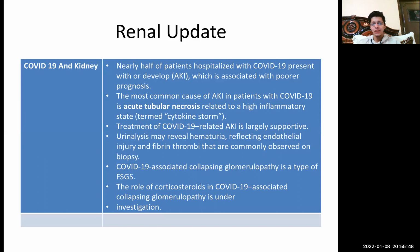We all have seen the most common cause of AKI in patients of COVID-19 is acute tubular necrosis related to high inflammatory state. We all have studied cytokine storm. Treatment of COVID-19 related AKI is largely supportive, the same we have studied in Harrison. Urine analysis may reveal hematuria reflecting endothelial injury and fibrin thrombi that are commonly observed on biopsy.